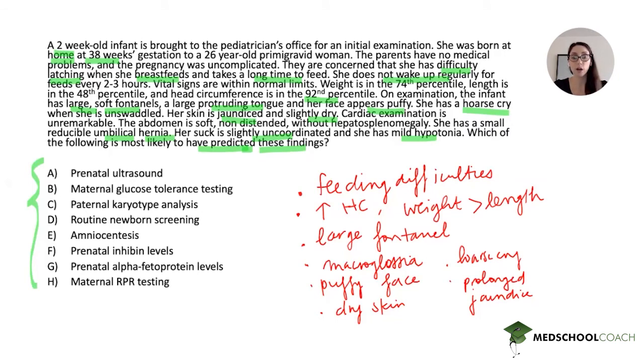And finally, a small umbilical hernia, and the suck is uncoordinated with mild hypotonia. Those go hand in hand. If the infant has poor tone, she'll be less likely to be able to have a good sustained suck, and so those go hand in hand.